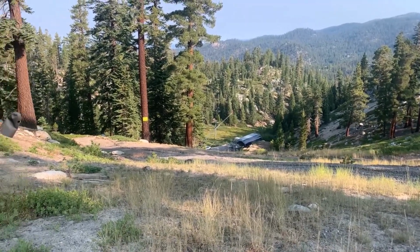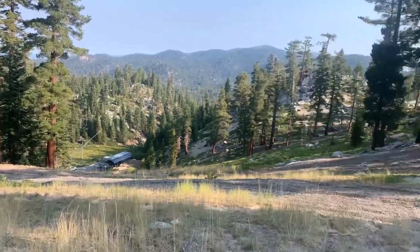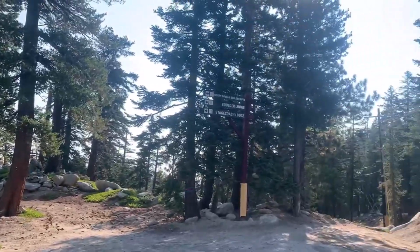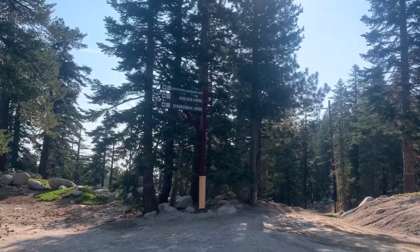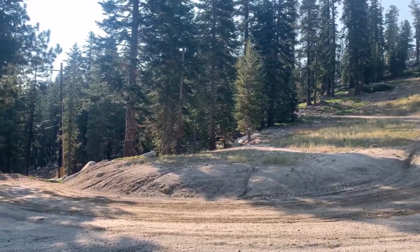See the lift down below. Some of the runs go right here, easy way down. And it's telling you where the food is, and the trail's going to continue just up there.